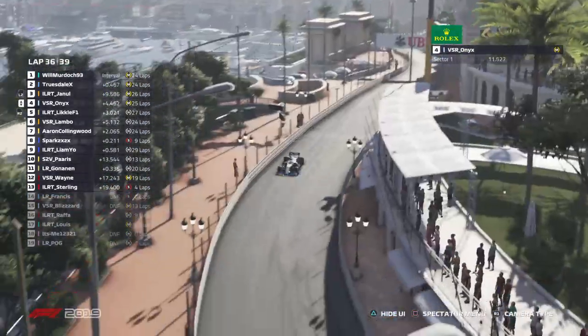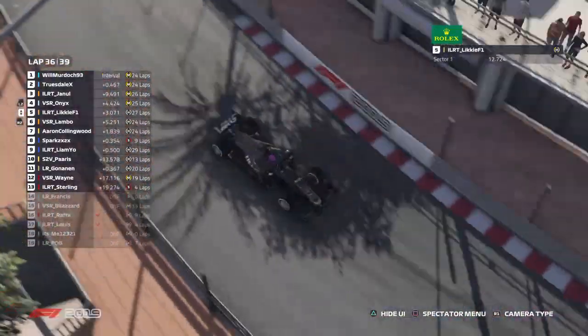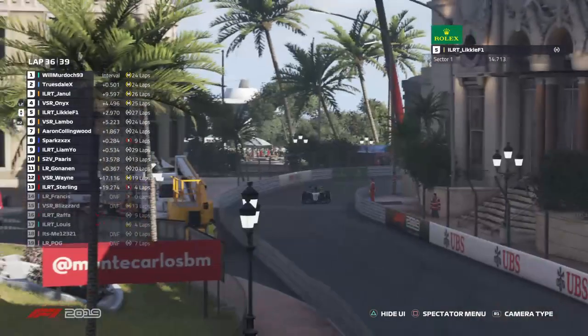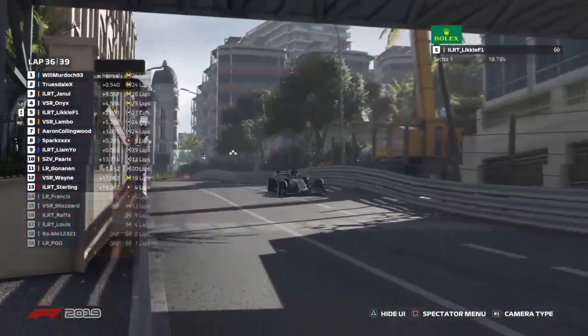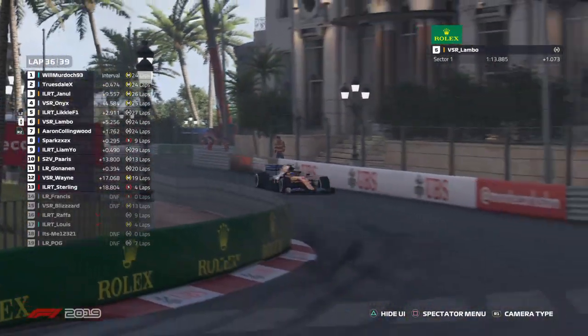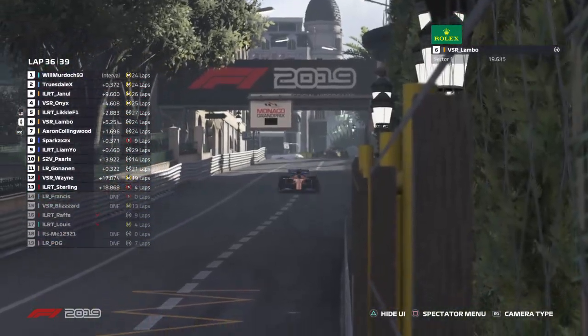He's dropped Onyx now, who has the front damage. You can see that the gap is now up to 4.5 seconds. And Lickle is slowly closing in as well. So Lickle might be able to put a bit of pressure on for that P4 in the last couple of laps, but he's on his own on the circuit at the moment, as is Lambo in P6. So much needed points for the McLaren team coming their way.